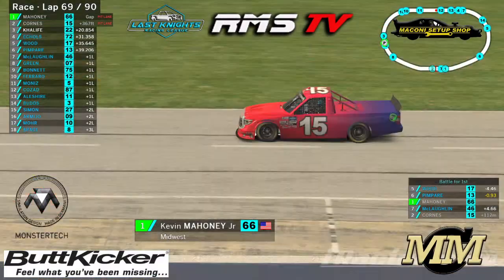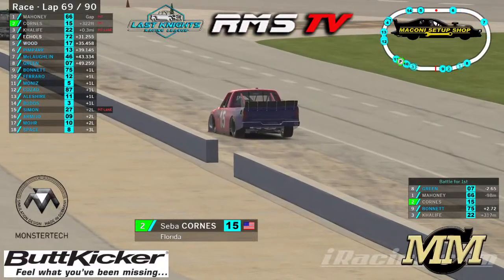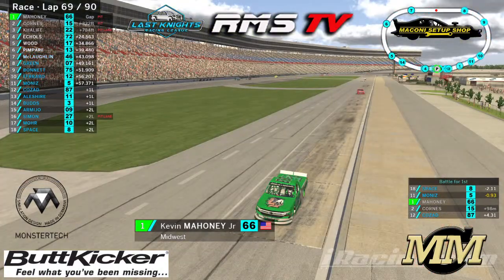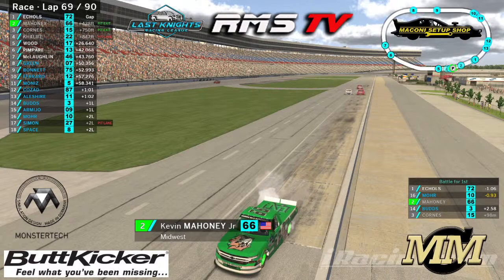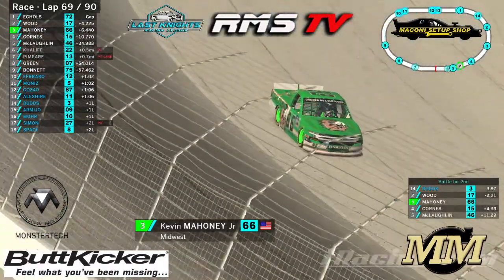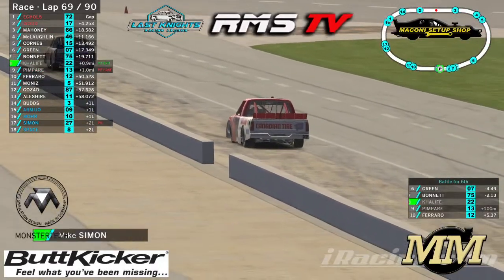See, Corns also came in. And they're coming to their pit stall. There he is. And there's Kevin Mahoney. Left sides going on the 66 truck. There are more folks coming down. Jad Khalif, Mike Simon look like he's coming in. And they're down and away. Okay, that's Michael Tempere, he's coming down. Mike Simon, he's in his pit stall. Jad Khalif, we pitted.